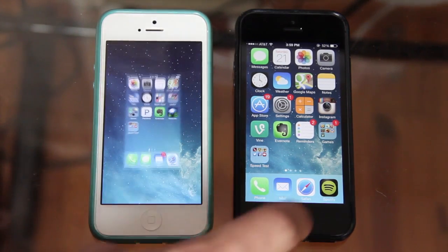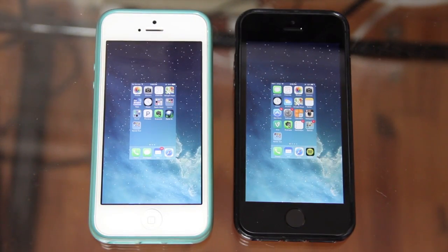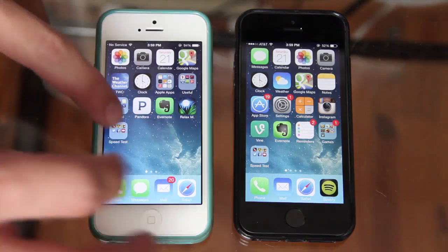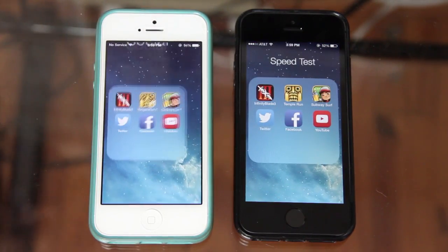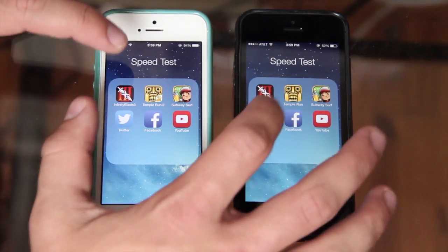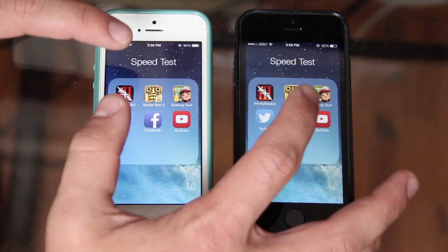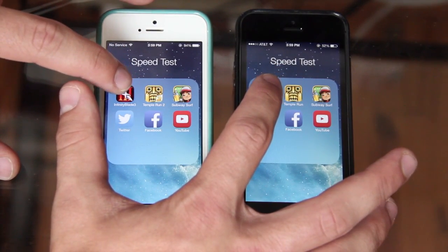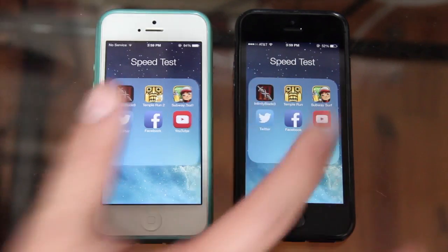Go ahead and tap the home button on both phones to show you there is nothing running on the phone. No multitasking apps, as you see. So let's go ahead and tap back to the home button. I've got two folders here called Speed Test, which have the same apps in them, and we're going to start off by opening Infinity Blade 3, a new game which is definitely going to take a toll on these processors. So let's tap on both of these at the same time. 3, 2, 1, and release.